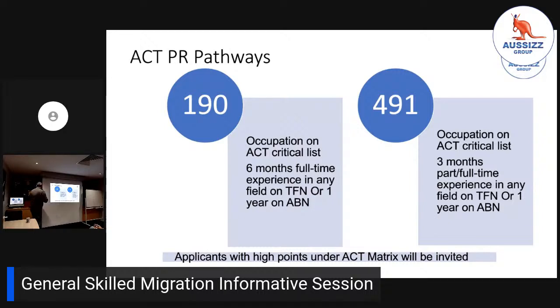But how likely are closely related occupations? No, you have to nominate an occupation which is exactly on the list. You cannot nominate a closely related occupation. A closely related occupation you can get a job in, but you cannot nominate an occupation which is closely related to the occupation which is on the list.